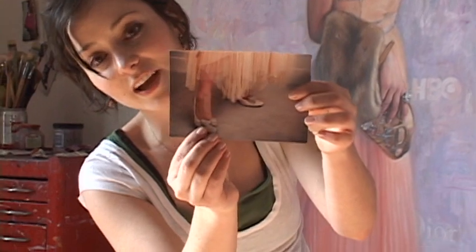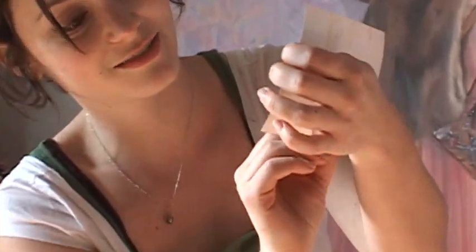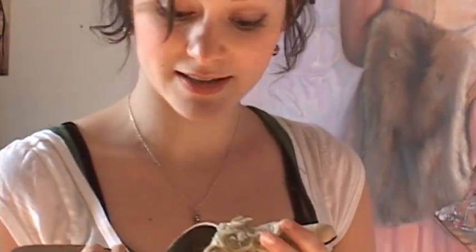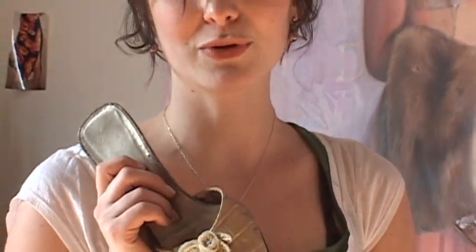I had these Nine West shoes. These are $20 crappy white bow shoes. They're really ugly. Obviously they'd never be worn on the red carpet with this gorgeous Dior dress, so I ended up going and finding these Emmanuel Ungaro shoes. I don't even know what.